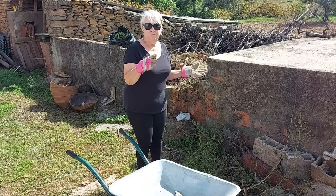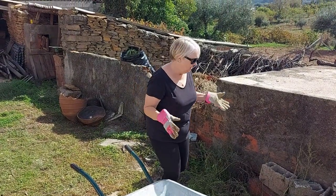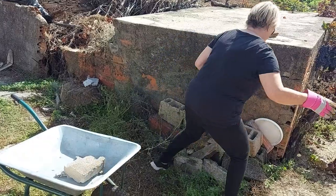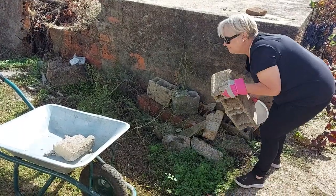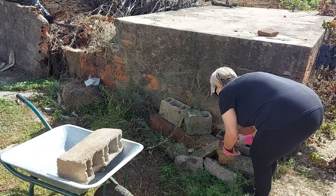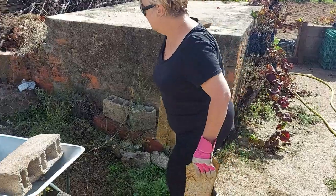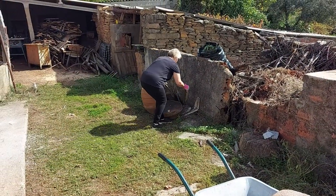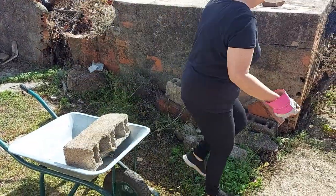Gonna use this as hardcore for the driveway as you come in because there's quite a lot of uneven parts and it might be better off filled in. Might as well use it up rather than getting a stick. They look quite nice. I might just pop them to one side. Might use them again in the garden or something. There's some lovely stones and rocks around the place.